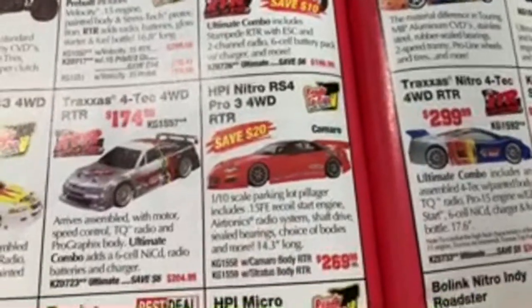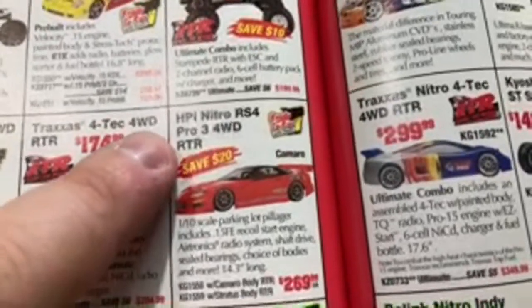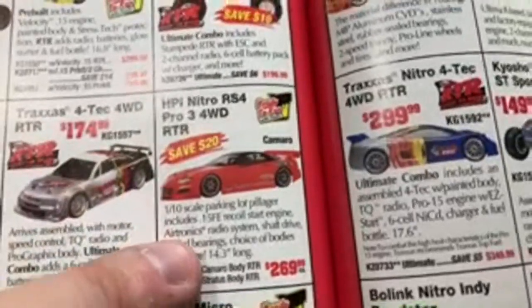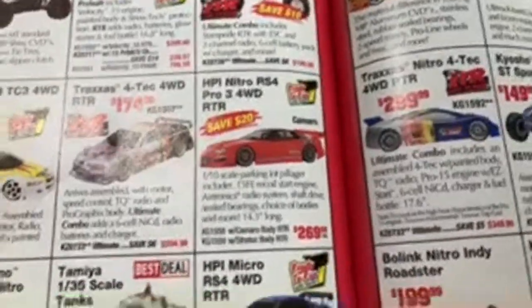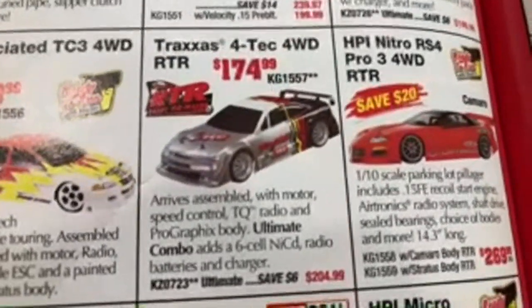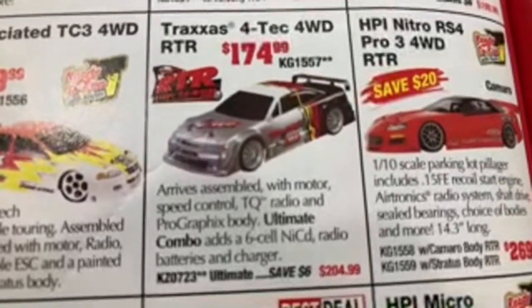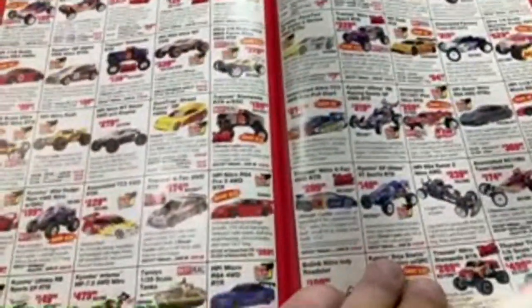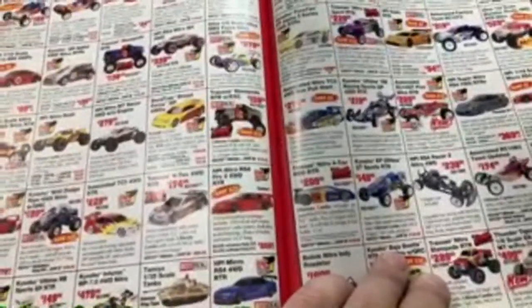Hold on, this is a mistake. I just found a mistake in a vintage RC magazine. You guys see this? It says Pro 3. There was no Pro. The Pro was the electric. This is the Nitro. Somebody call them up right now. Tell them they made a mistake. This is the Traxxas 4-Tech, the electric one, the one that I actually recently bought. I did a video on it. Yep, they made a mistake.